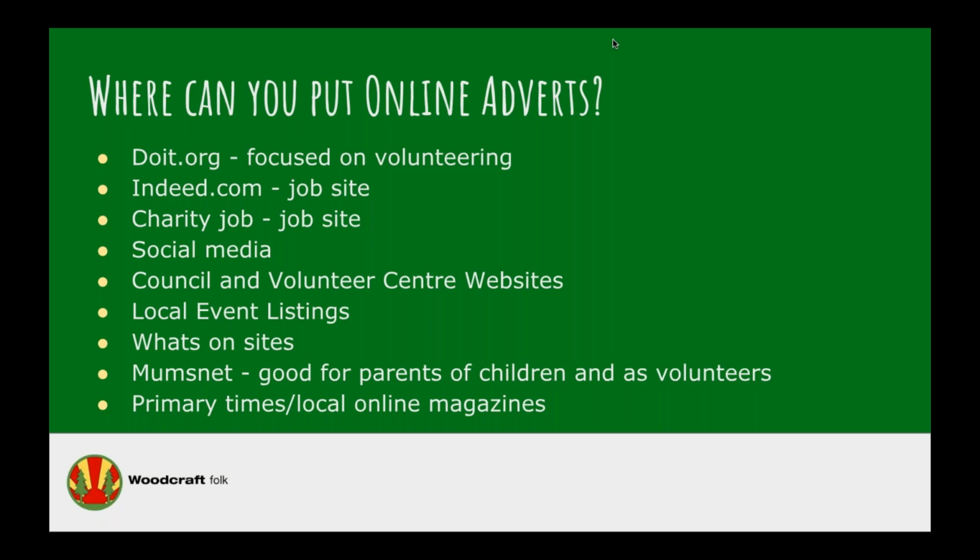You might be able to place an online advert on other organisations' websites. So that might be for the local council. Often like to advertise what's going on for young people nearby. Volunteer centres will advertise activities for people to volunteer with. And then local event listing sites are quite often happy to take adverts for free activities that people might come along to. Similarly with like what's on sites.